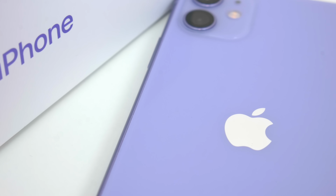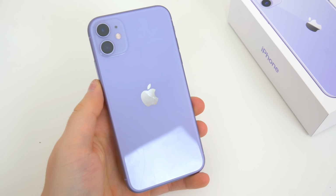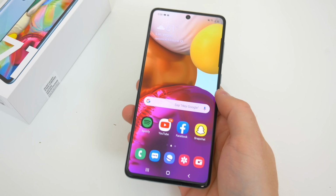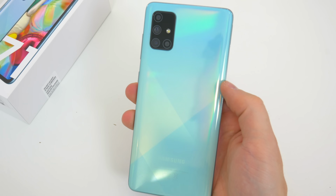As far as the specs, the software, and the overall performance, we're basically comparing apples to oranges here, but there are a couple of things I do want to talk about. First off, the iPhone 11 packs Apple's own Bionic chipset and GPU, as well as 4 GB of RAM. The A71 has the Snapdragon 730 chipset, Adreno 618 GPU, and the choice of either 6 or 8 gigs of RAM, depending on the model you choose.